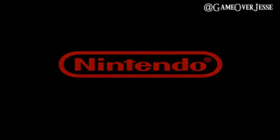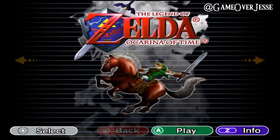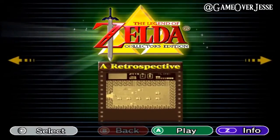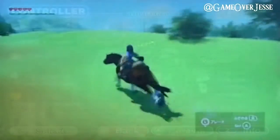Finally, just as the original Collector's Edition had a demo for the then upcoming Wind Waker, give us the demo shown off at the Video Game Awards. Give us a 10-minute limit inside a dungeon, or drop us in the middle of Hyrule Field with Epona and let us explore to our heart's content.